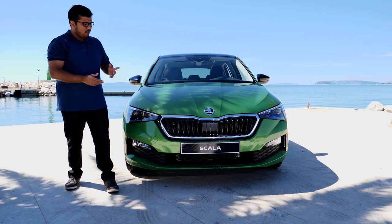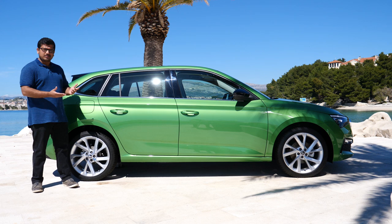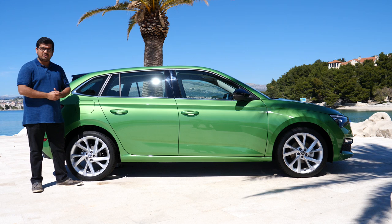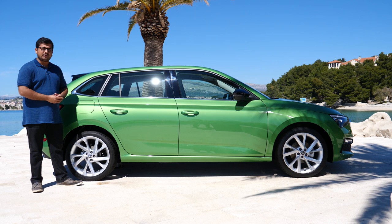The Scala is 4.36 meters long. That's actually 10 centimeters longer than the Golf. How is this possible? Well, even though this is based on the smaller MQB A0 platform, it's been stretched to the maximum permissible limit, and therefore its wheelbase is more in line with the A1 platform. You can also optionally get the sports suspension package, wherein the ride height is dropped by 15 millimeters and you get adaptive dampers. We'll see how that plays out and if it's really required and if it suits the personality of this car. The wheels, by the way, as standard, start at 16 inches.